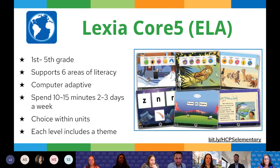We have Lexia Core 5, which is used by 1st through 5th graders, and this supports 6 different areas of literacy, such as phonics, phonological awareness, vocabulary, comprehension, fluency. Students spend 15 to 20 minutes, 2 to 3 days a week in this product as well. It's also computer adaptive, so students take a placement test, and it levels them where they need to be. Each level of the program reflects a different theme, such as an Amazon rainforest or a visit to China, and students have choice within each level as to which activities they'd like to work on first. So they can work on comprehension before they work on phonics or vice versa.